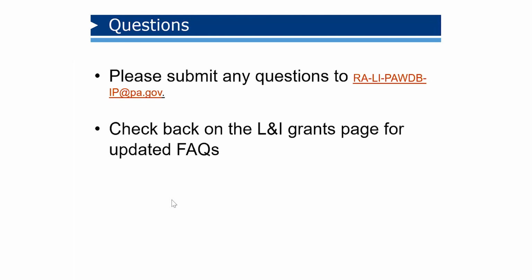So if economic development is the applicant, how do you handle the letter? That came from Deborah. If economic development is the lead applicant, I would just recommend including a letter from the applicant as well, similar to how a workforce development board would demonstrate a letter of support from individuals within that organization. I think it goes without saying that the applicant obviously supports the project, but just make sure all your boxes are checked on that one.